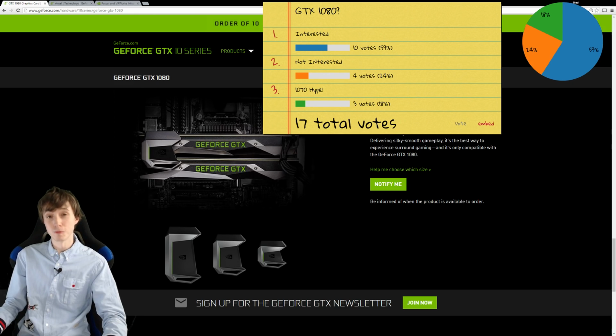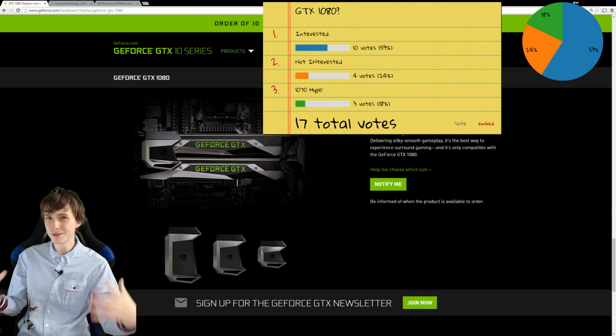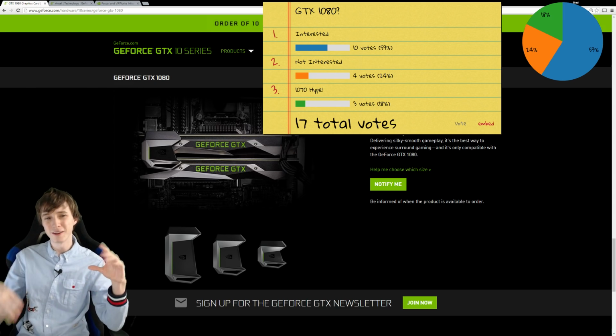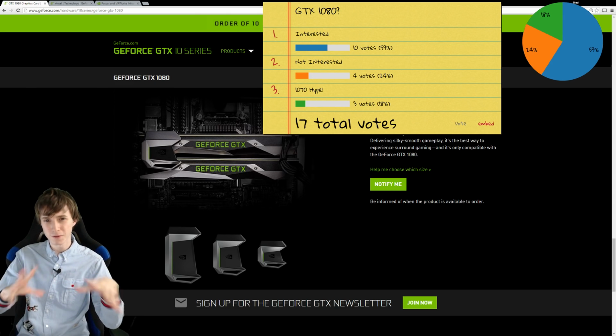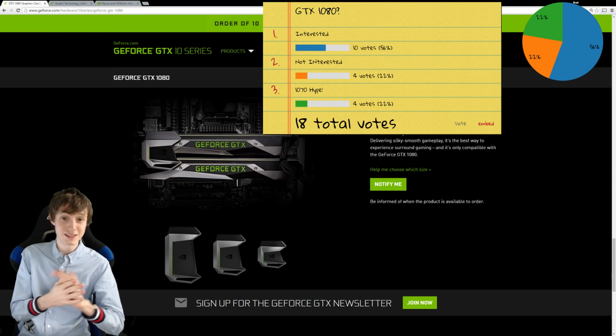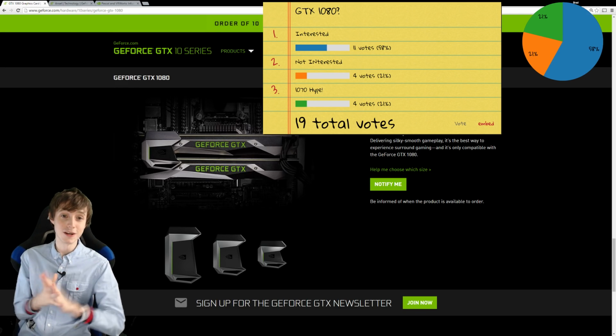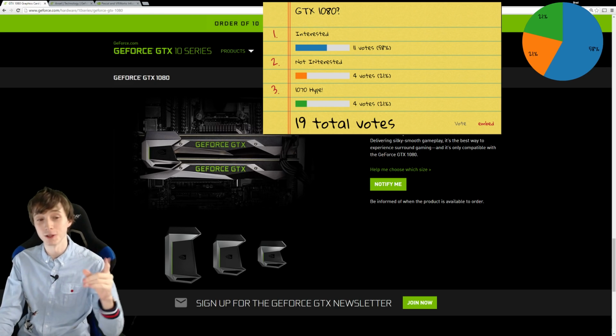I'm really curious to see the specs of the 1070 more. I think that will be the most interesting, because the 1080 is not going to compete with AMD very much, since they're targeting the low end of the market for VR, and the 1070 might actually compete with that. So we'll see. It seems like the main consensus is that people are interested in the 1080. That's really interesting. Thanks guys for voting. I really appreciate that. It's really cool.